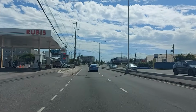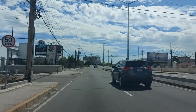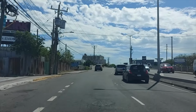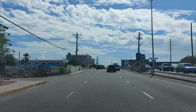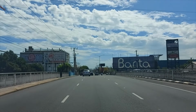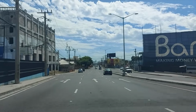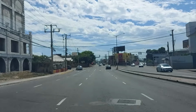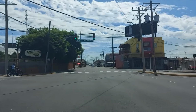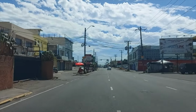Alright guys, so now we're on Constant Spring Road, heading into Half Way Tree. So we have West Kings House Road on the left. That brings you to Waterloo Road. Places like there.